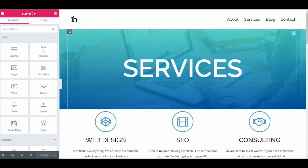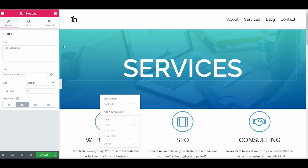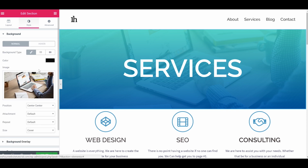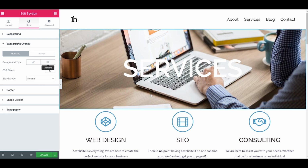Okay, so the first thing you can do is you can change this text here to whatever you'd like. We can change this image here in the background. So if we go to click over in this side here, so we get edit section, and we can change the image to anything we'd like. And then if we go to background overlay, again we can change the background overlay. We could turn it off altogether and have a picture like that.